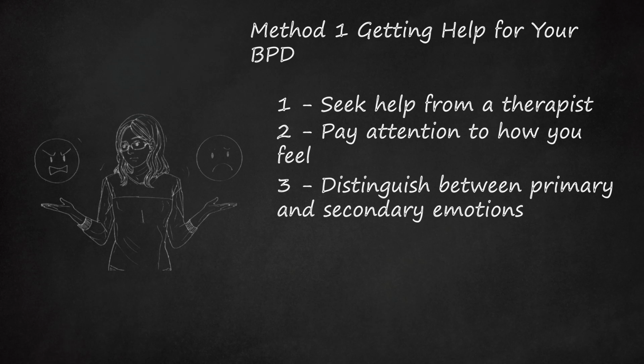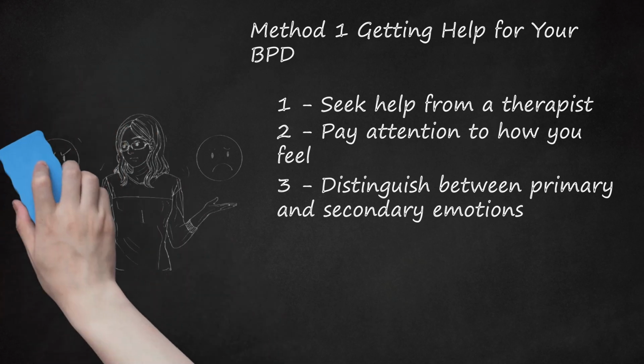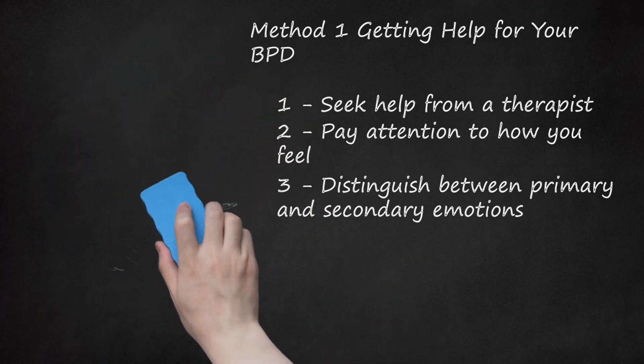For example, if your friend forgot that you were having lunch together today, your immediate reaction might be anger. This would be the primary emotion. That anger could also be accompanied by other feelings. For example, you might feel hurt that your friend forgot you. You might feel fear that this is a sign your friend actually doesn't care about you. You might feel shame as though you don't deserve to have friends remember you. These are all secondary emotions. Considering the source of your emotions can help you learn to regulate them.